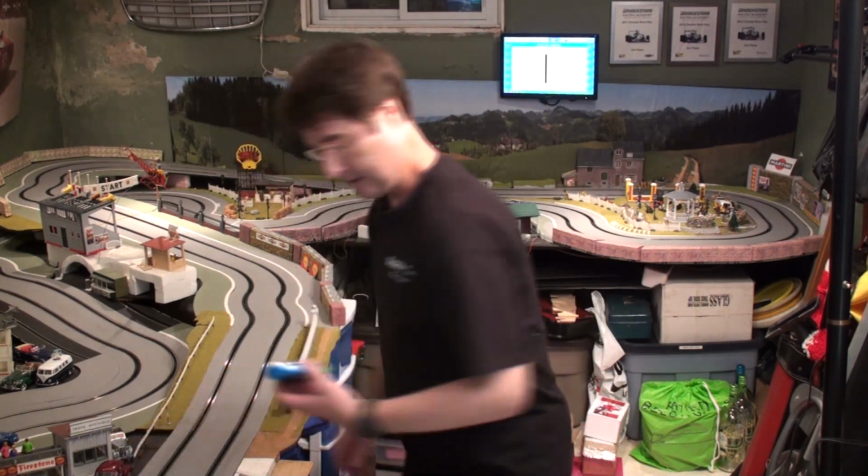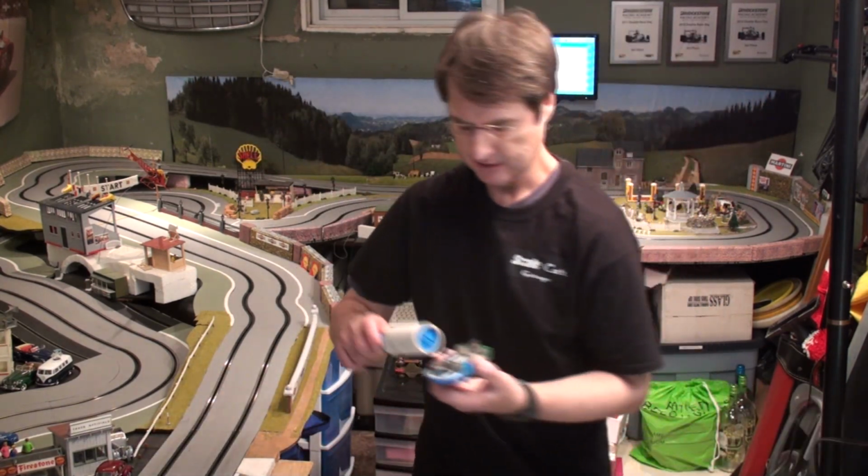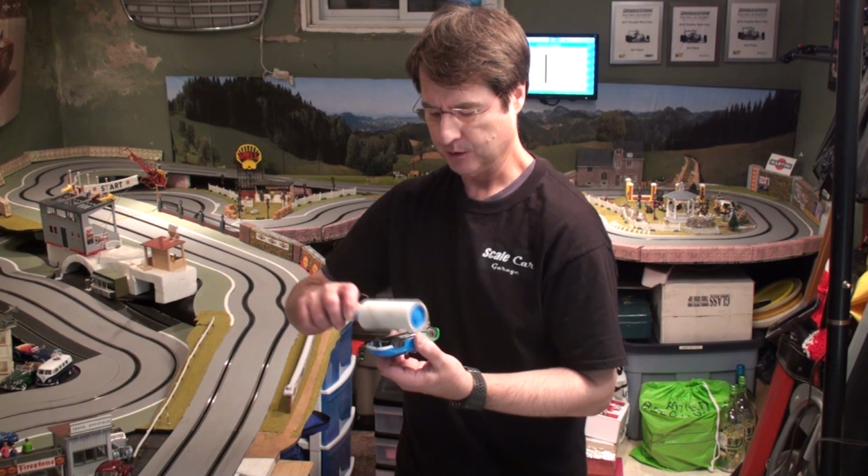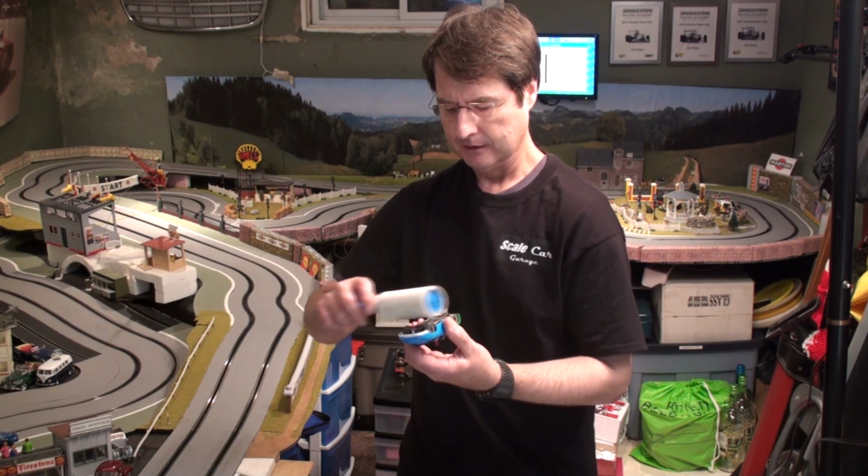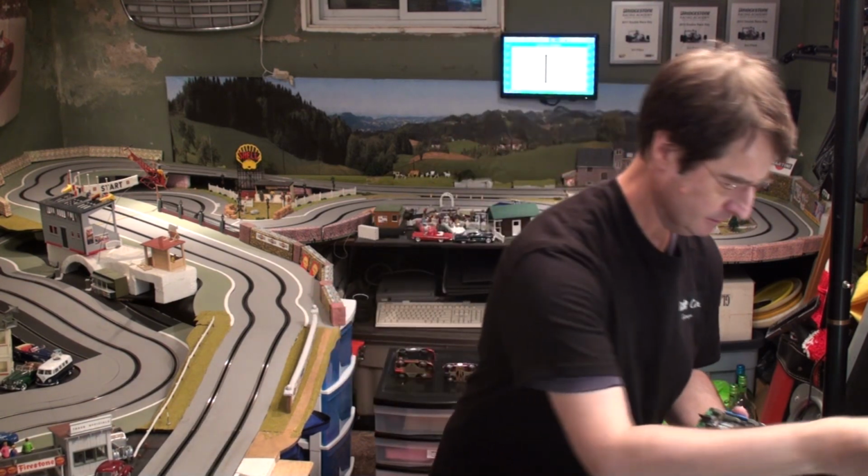All right, that's 15 laps in the right lane. Let's give the tires an appropriate cleaning. There we go. And now the left lane.